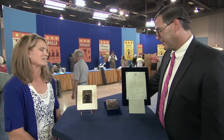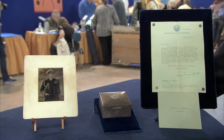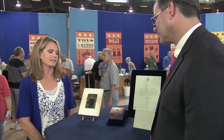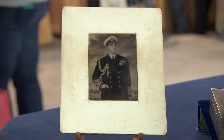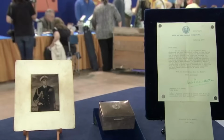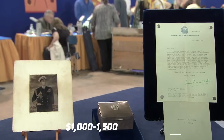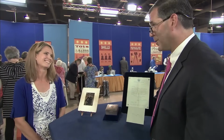Also, set on the display table is a framed photograph of a painting, also gifted to the guest's father by Mountbatten. All these items received by the guest's father not only connect us to the past, but also serve as a reminder of timeless stories and emotions. At auction, these items would be valued at around $1,000 to $1,500. Yeah, it's a great grouping of stuff.